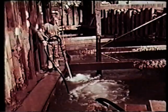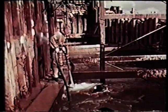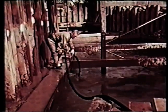In place of normal inspection procedures, underwater structures were inspected by divers, often working in total darkness and using only their sense of touch.